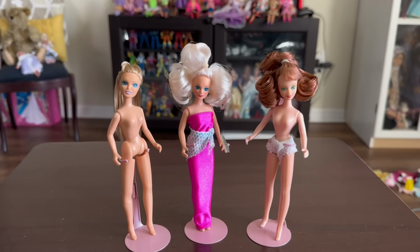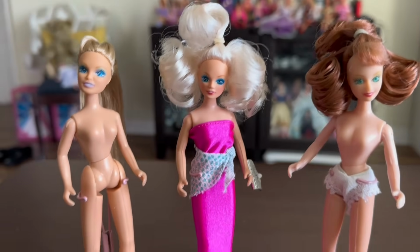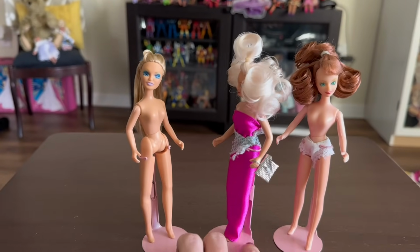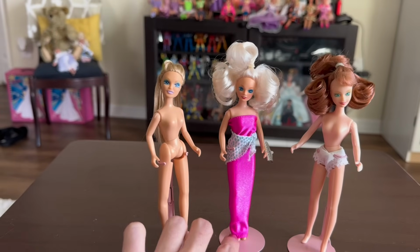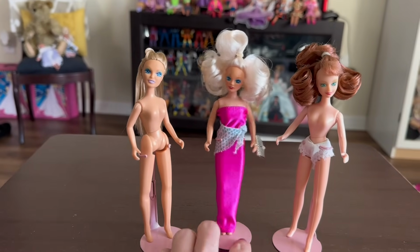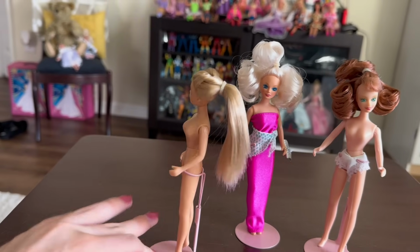Okay, so we have the Star Agency dolls all the way done. We have Star in the middle herself. I don't believe this is any of their original outfit pieces. They just came in the box with all of them. So I don't know. She was wearing this, I believe. And I found that little mini purse and I was like, that probably belonged to them. But we'll do a little 360.